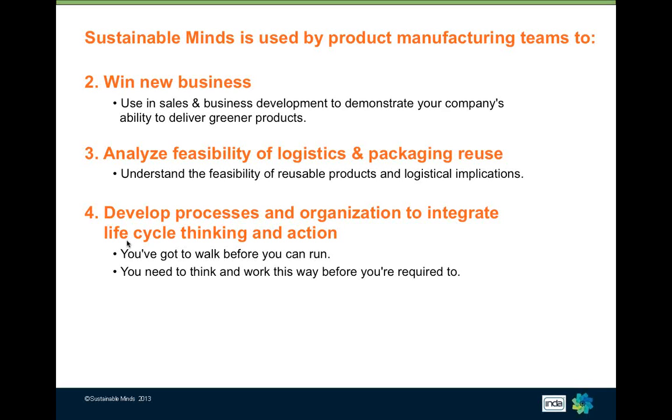And finally, Sustainable Minds is being used inside companies to start developing a culture of sustainability and life cycle thinking, to develop the processes in the organization to integrate eco-design and life cycle thinking and environmental performance into the product development process. The key is companies have got to learn how to walk before you're going to be required to run. And the requirement to run is being driven by legislation and your customers.